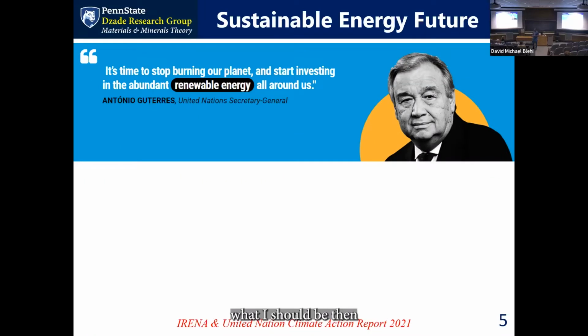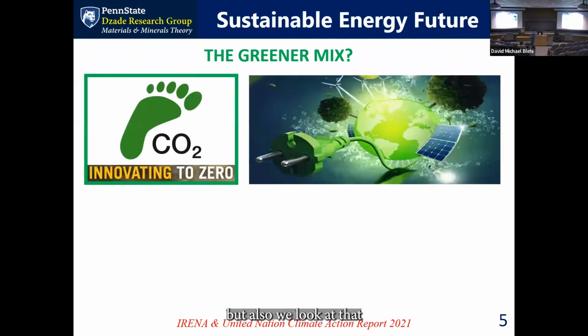The goal rather should be then, as he put it, that we need to start investing in green energy technologies. The key thing is that as we invest more and more, our dependence on fossil fuel can decrease alongside the journey. So that is very important. It means that we need to move to a greener mix. And in the greener mix, we're looking at photovoltaics, wind, and hydrogen production. These are what we're calling the greener mix. And we have to invest in all these technologies in order to decrease our reliance on fossil fuel as we want to move away from them.